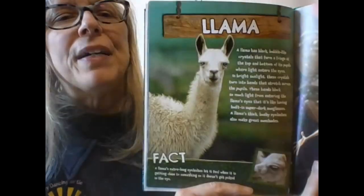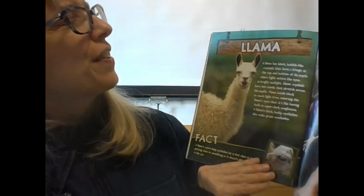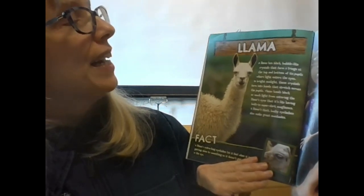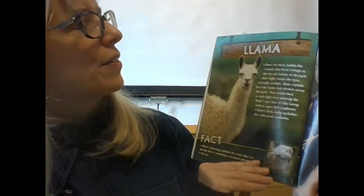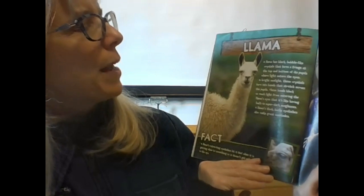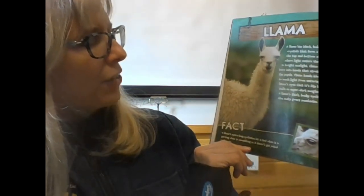Here is the llama. A llama has black bubble-like crystals that form a fringe at the top and bottom of its pupils where light enters the eyes. In bright sunlight, these crystals turn into bands that stretch across the pupils. These bands block so much light from entering the llama's eyes that it's like having built-in, super dark sunglasses. A llama's thick, bushy eyelashes also make great sunshades. Fact, a llama's extra long eyelashes let it feel when it is getting close to something so it doesn't get poked in the eye.